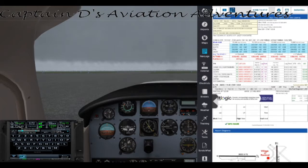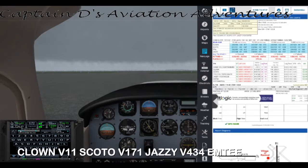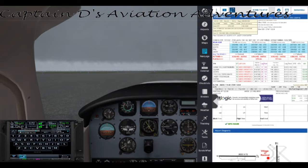Putting in the flight plan here on the GTN. We're going to go to Clown, Victor 11, to Skodo, Victor 171 to Jazzy, Victor 404 to MT. And depending on the weather closer to our destination, we'll choose an approach.